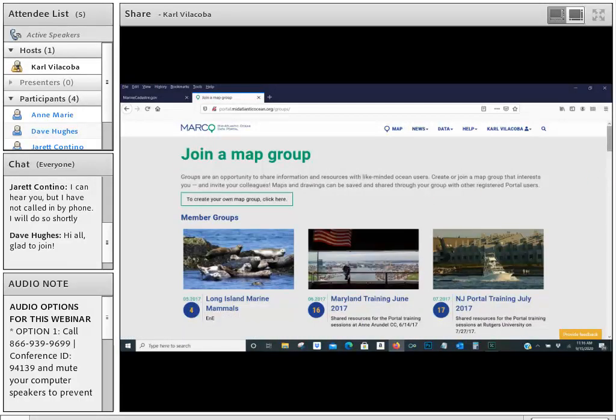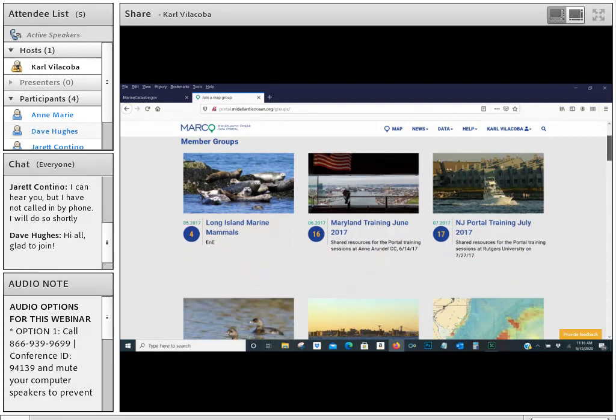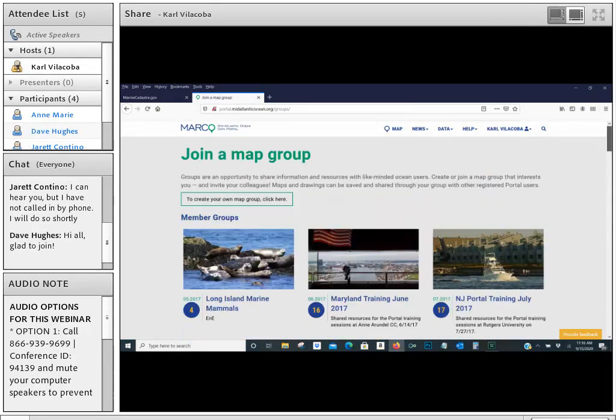Groups. I'll show you how to use this tool in a little while, but this is something where if you and your coworkers, say, wanted to start just one little group where you can share all of the maps you've created and saved, that way you don't have to keep emailing around 100 links. Just an easy way to keep track of things and work together.